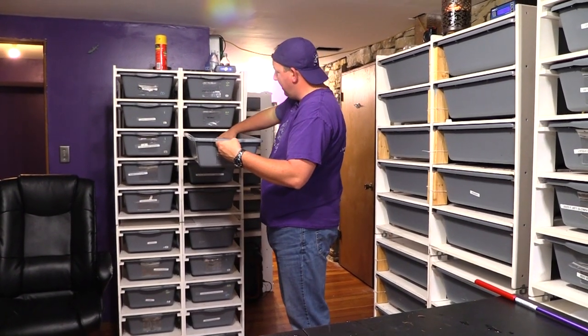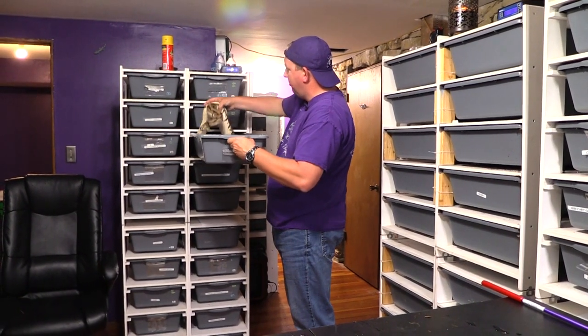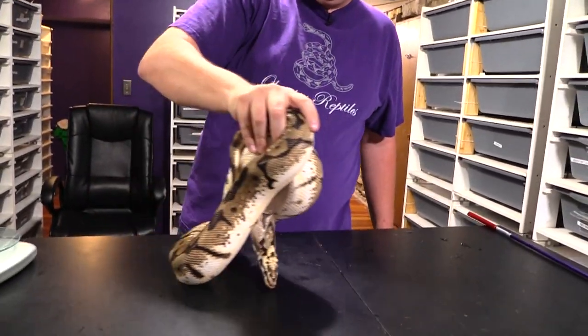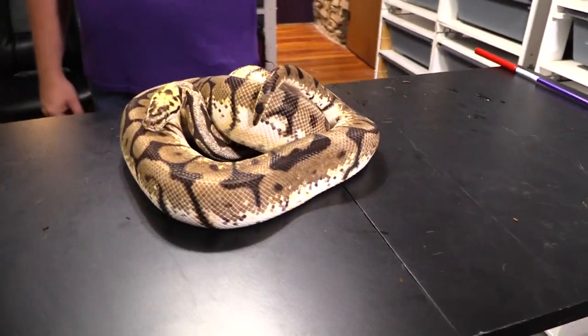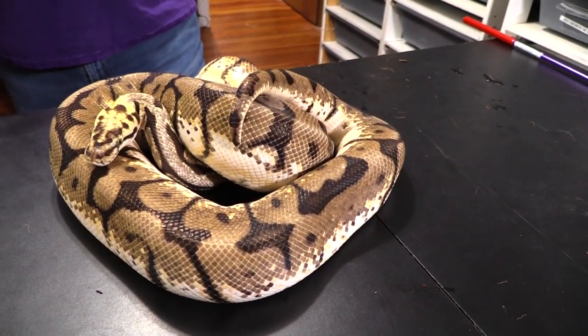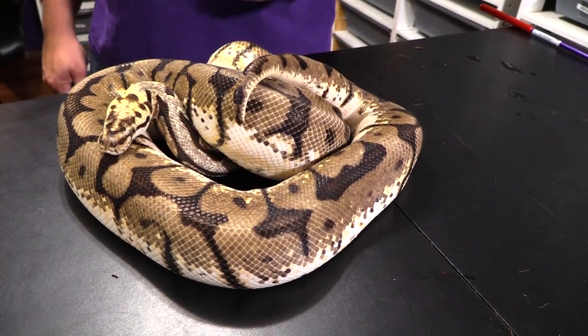This is one of my bigger males. He's going to get a bigger tub just because he's so massive. He's going to get an adult female tub. This is Apollo. Apollo is a bumblebee. Him, along with Erebus, who you won't see today, he'll be on a different rack tour, were the first two ball pythons I ever bought.